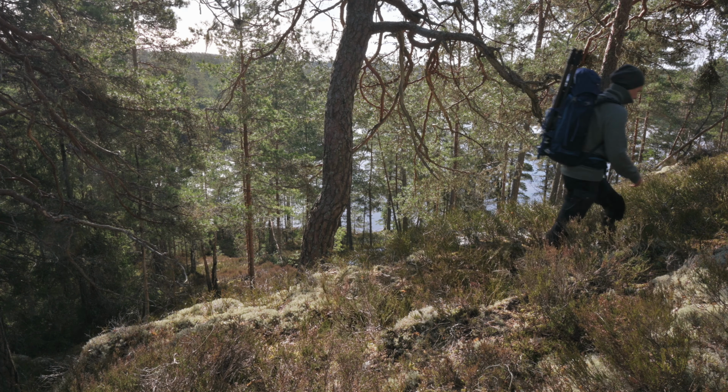Right down there we have the lake. And we're going to continue following it down. I'm not sure if I'm going to be able to get down to the lake or not, but I'm going to have a look at least. It looks really pretty, but perhaps not that photogenic.